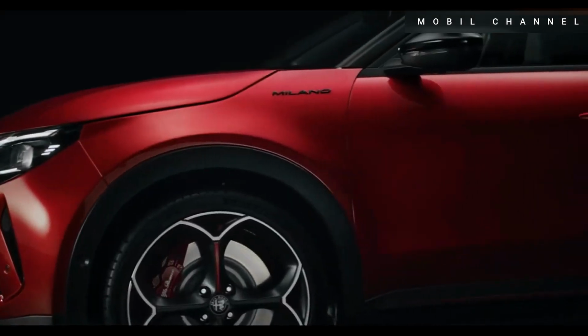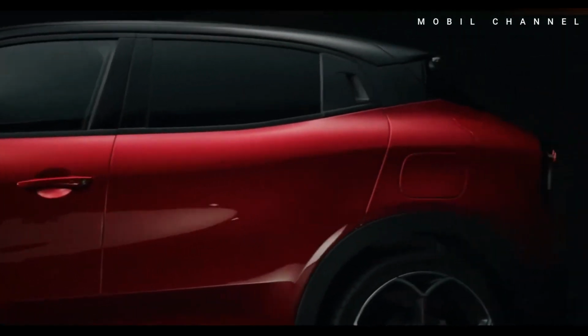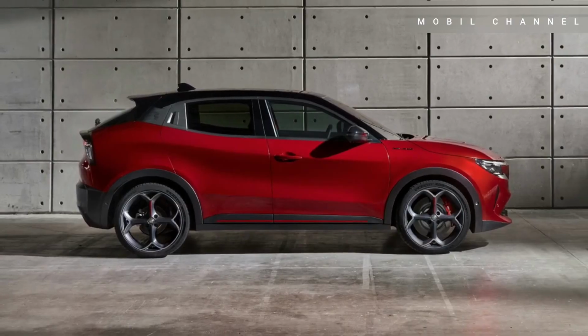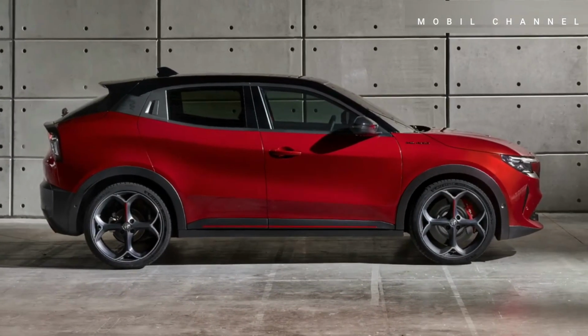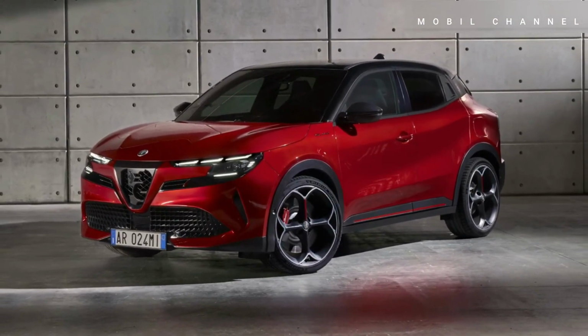Compact and agile. Despite its compact size, the Milano offers impressive agility and maneuverability, making it perfect for navigating urban streets and tight parking spaces. Its compact dimensions also make it easy to handle in traffic and city driving scenarios.